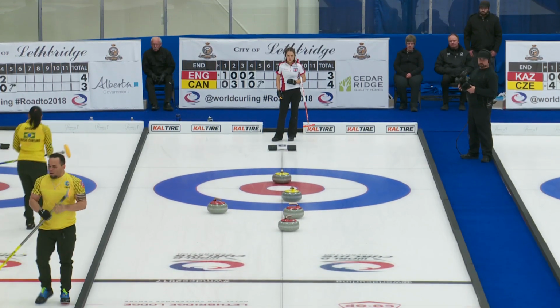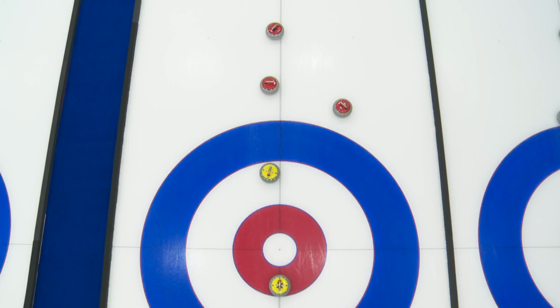See if Canada will choose to throw another draw into the four-foot here. Going around though, is it almost better to just go a 3 guard here? Are they ever going to play the out turn wide though? So I think we got to move this yellow then, or go around it. Okay, I'll get around it there.